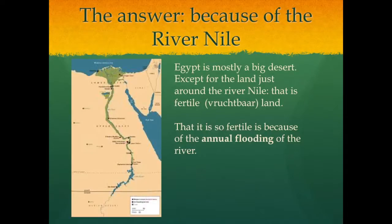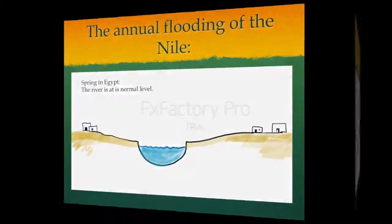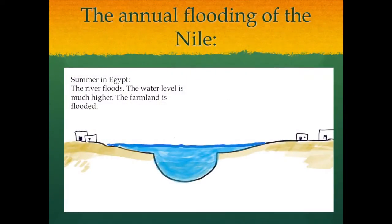Now, what's so special about this River Nile is that it annually flooded. Well, it still does. So, let's take a look at this. This is spring in Egypt. You can see some farmhouses. They're in the desert, and there's the River Nile. The water level is quite normal. It's spring.